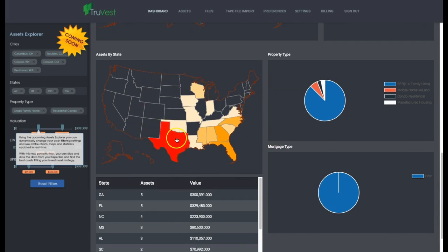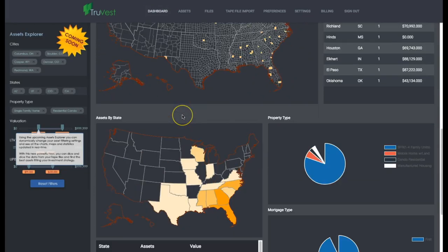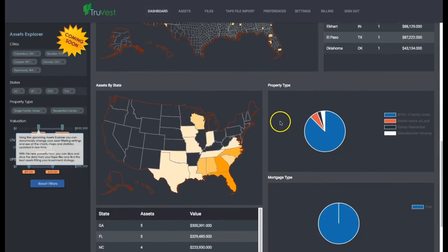These are assets by state. You can click on the state and see the assets that are tied to that state, and you could do some drilling down. And then over to the right, we have the property type. Yes, the verbiage there is not as clear. We need to get that to white. But if you wanted to look at the different types of assets you have, they'll pop up here.